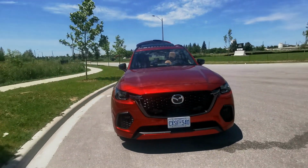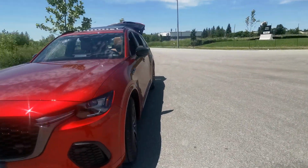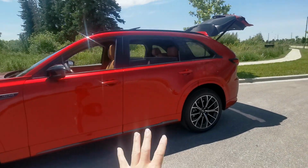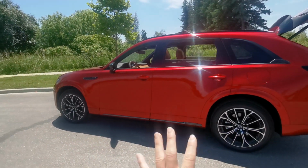And Mazda has really been going upscale for the past few years, and people early on were wondering, would people pay for it? Would people pay for the premium? And I can assure you, I'm seeing more and more CX-9, more and more CX-70, CX-90, all the CX-5.